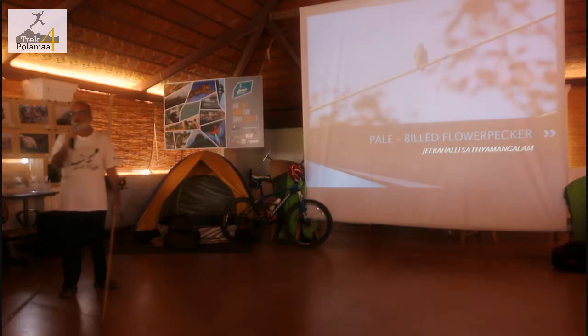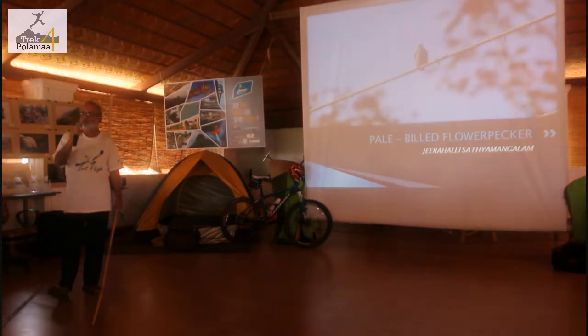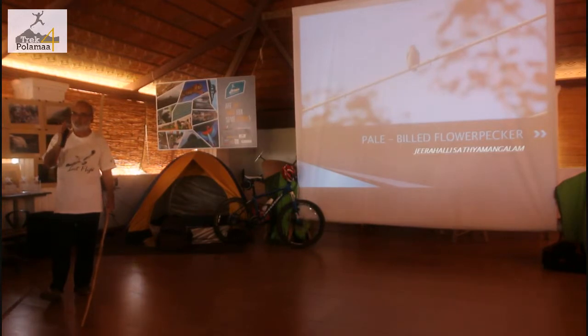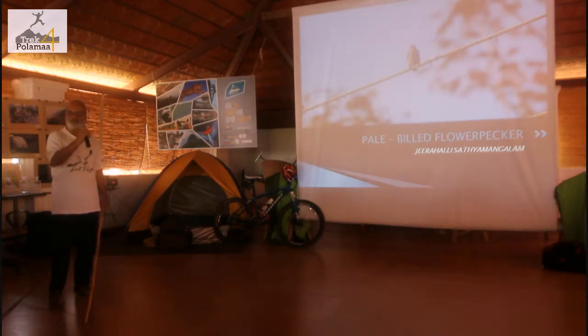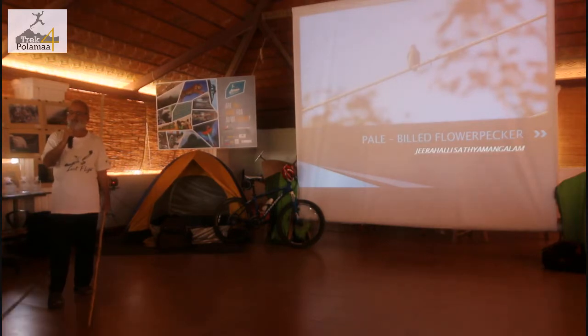This is again a small bird, the size of our thumb. The smallest bird, flowerpecker. The usual call you get in the forest is chip chip. That's it. You don't see the bird much. You try to get the bird when it's flying across, and you hear a chip chip. That sound only. There are about 3 species which you see in our parts of this country. One is the pale billed, another is the stout billed or the long billed, and then one more is the tickell's. These 3 things you generally see.